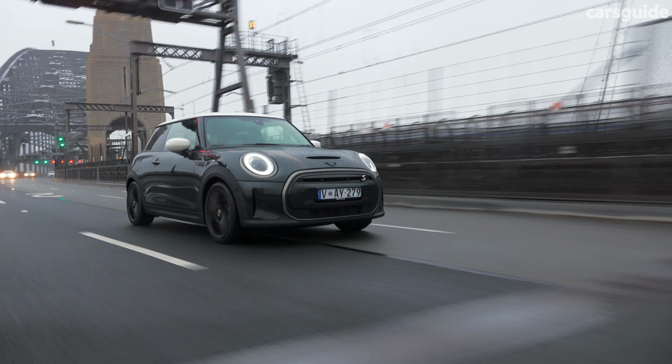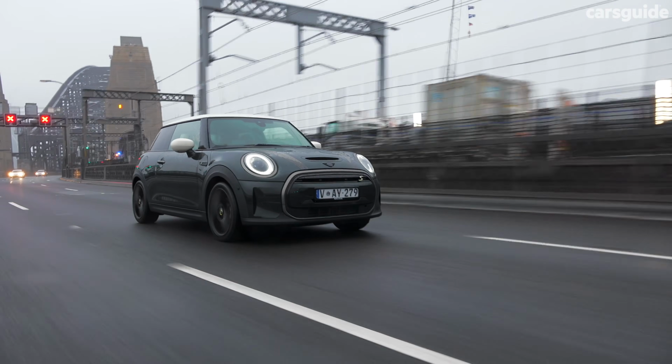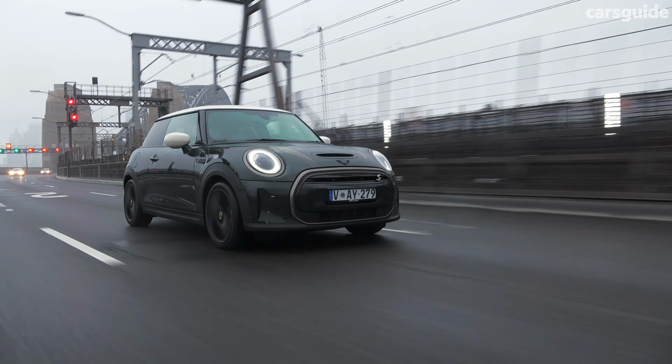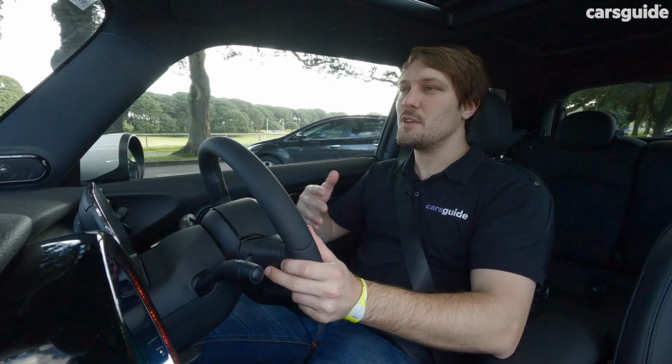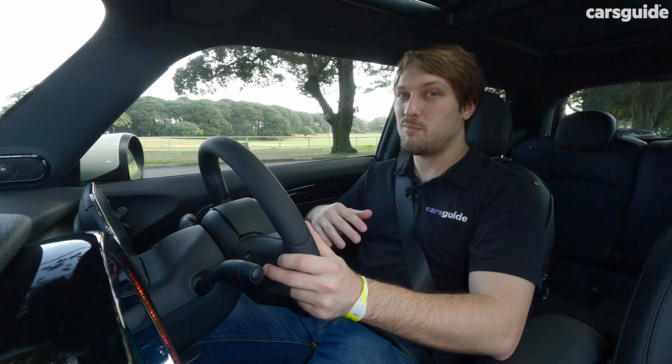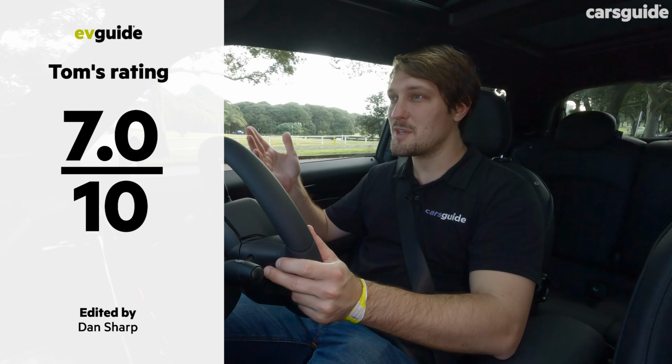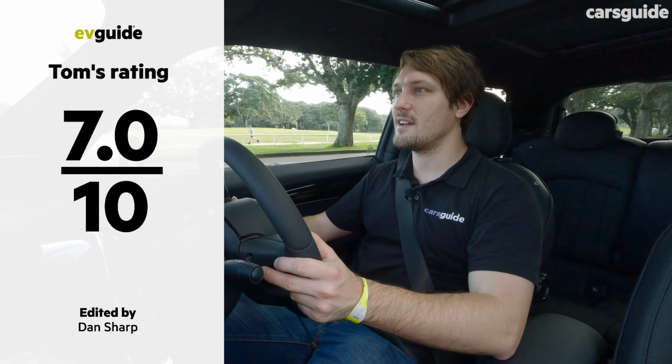Most of its drawbacks are the same as the rest of the Cooper range, that old multimedia system. It's tiny on the inside, I mean, it is a Mini. But all in all, that's not the electric car's fault, and this is probably the best version of the Cooper you can buy. And as I said at the beginning, possibly the most underrated electric car on sale in Australia.